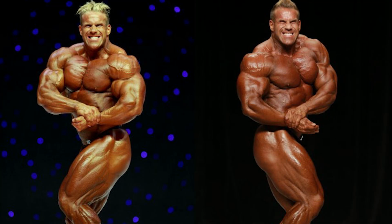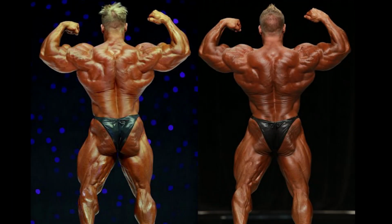Here's the rear double, and funnily enough, it seems like Jay's back in 2013 is more symmetrical than in 2009. That's because the atrophy in the lower back is the same for the left and right sides, whereas in 2009, you can see that his right lat reaches down ever so slightly more. Looking at the backs though, it seems as if Jay managed to keep the width and density of the back, along with those superb striations in the traps.